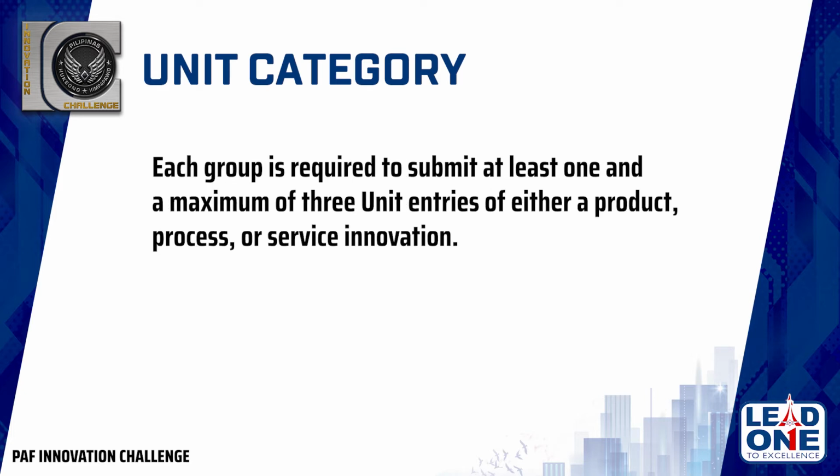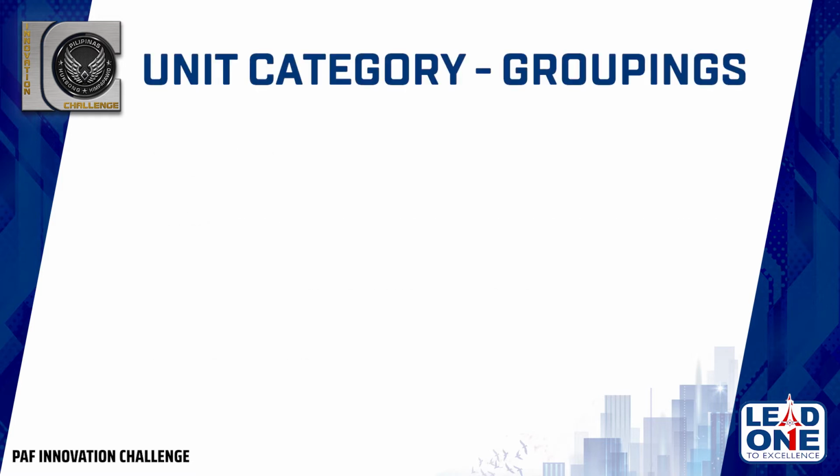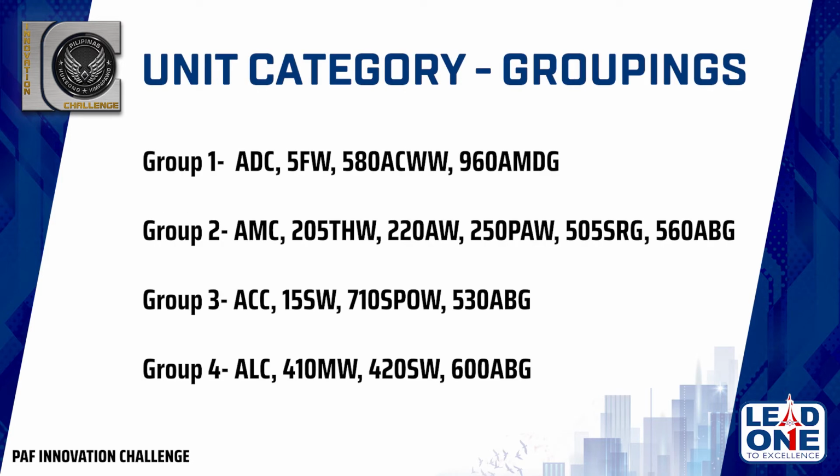Each group is required to submit at least one and a maximum of three unit entries of either a product, process, or service innovation. Shown are the groupings under the PAF Innovation Challenge group.